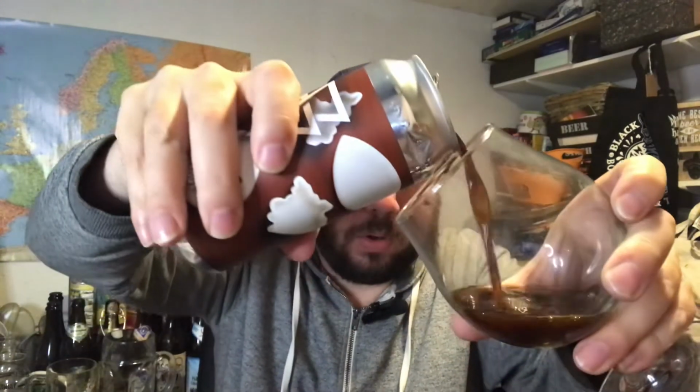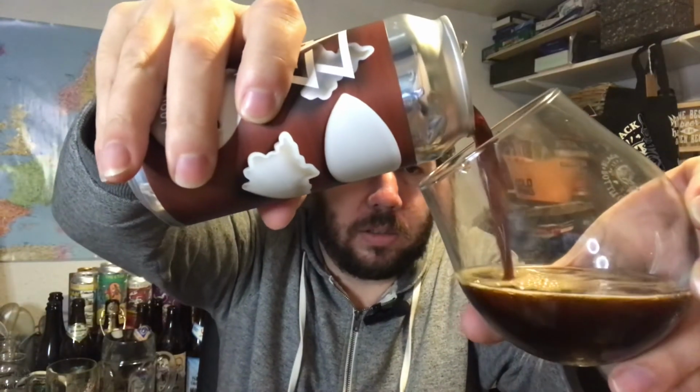So yeah, let's crack into this and see what we've got. There's no commercial description apart from what it says on the can on Untappd. This is at room temperature, a slightly chill back room, if you're interested. I know some people like to have their milk stouts in the fridge and let them warm up, but I prefer room temperature. So anyway, let's give it a pour.